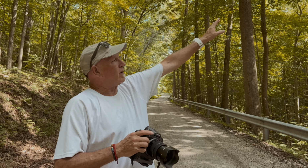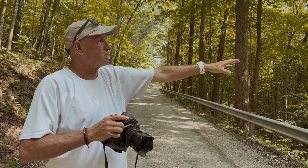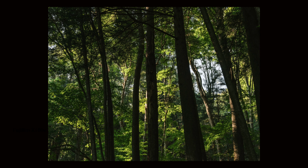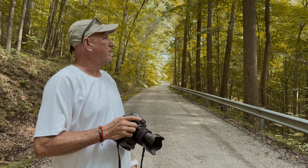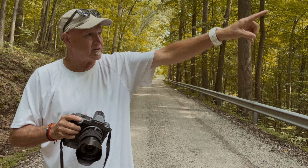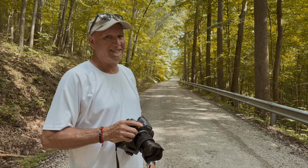Well, you got all this great light coming through, hitting the leaves, and you got this dark forest back here. And you got some real strong vertical lines. I just think it's a beautiful looking little foresty shot. I mean, the depth, you see the light hitting all this stuff back in here. I don't know, this is pretty sweet.